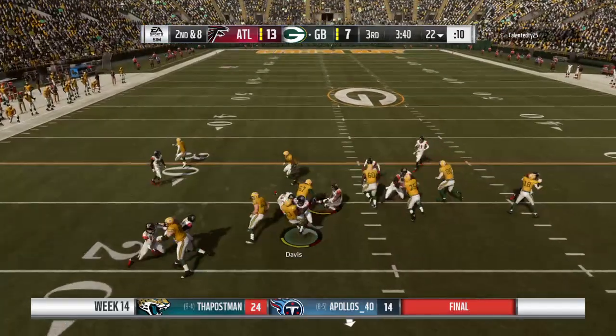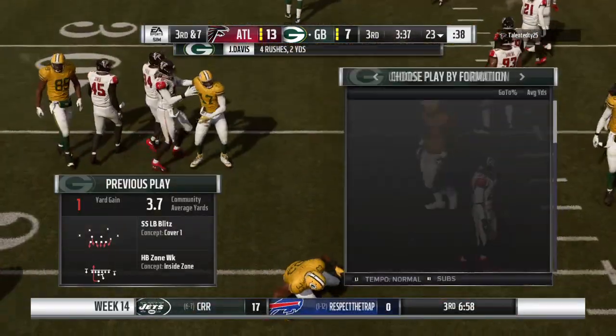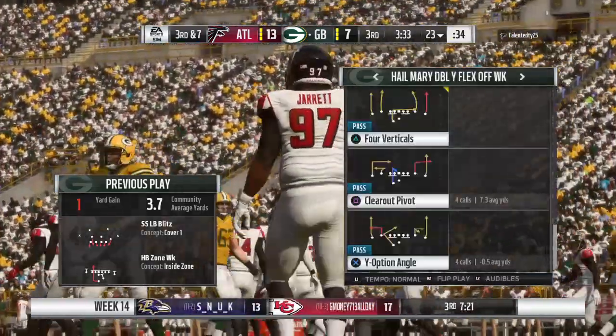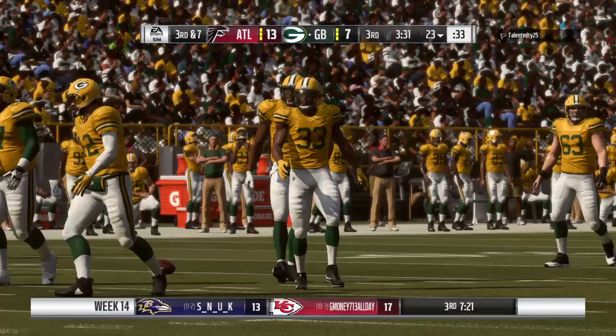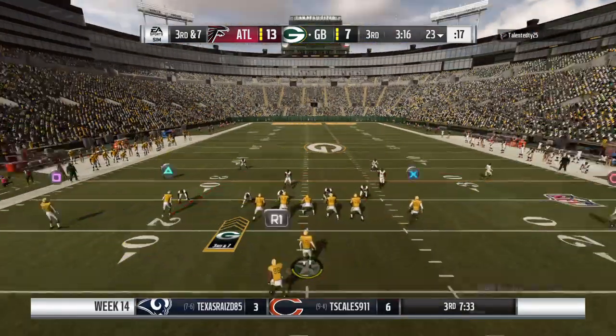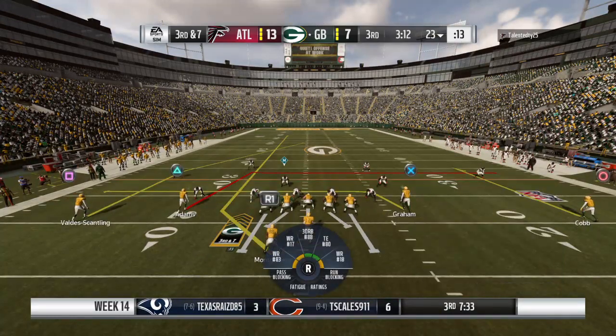On 2nd down, Davis. And he'll be taken down here at about the 23-yard line. He'll pick up only a yard there, and it'll leave him with a 3rd and 7. Early down stuff to put this offense in a precarious position. We know that securing the point of attack, especially against the big-bodied guys in the middle of this D, has got to be priority one.